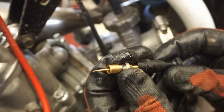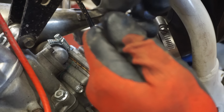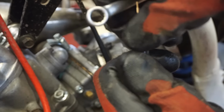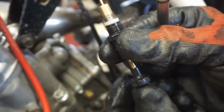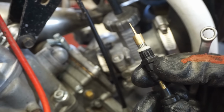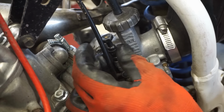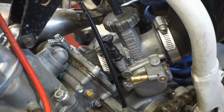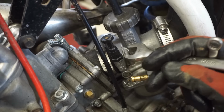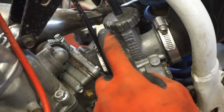So, let's see. The idle was up. Yeah, that idle was all the way up. That's why. Nut on there needs to be backed off, so this can actually go down. Like that. See if that does anything for us. So the idle was probably stuck open, or at least really high. Now, see, now the choke's working.